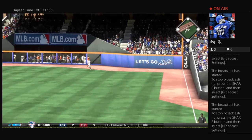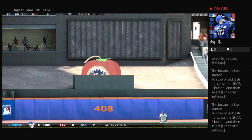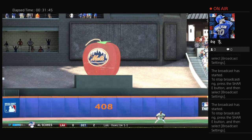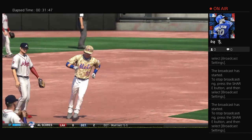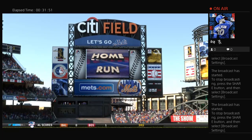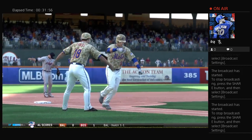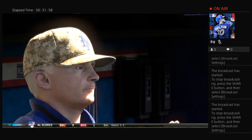Now he spins on a fastball here and drives one to deep right field. And that is into the right field seats. It's a home run. A solo shot here to straightaway right field. 8th home run on the season for him as the Mets are out in front now 2-0.